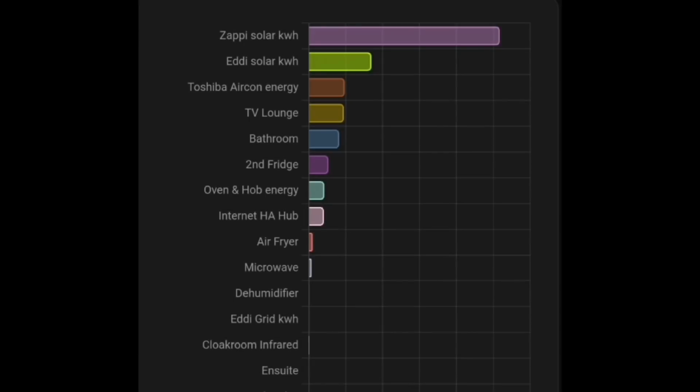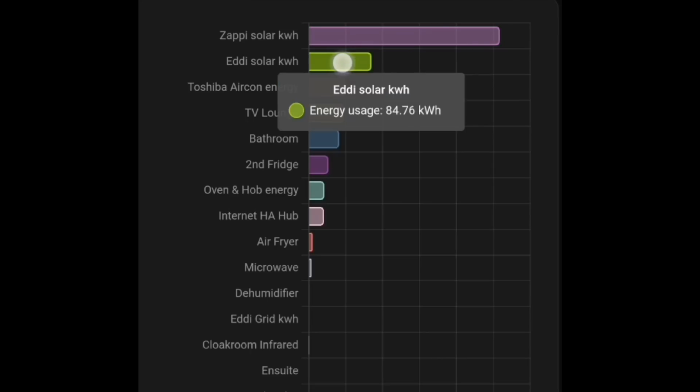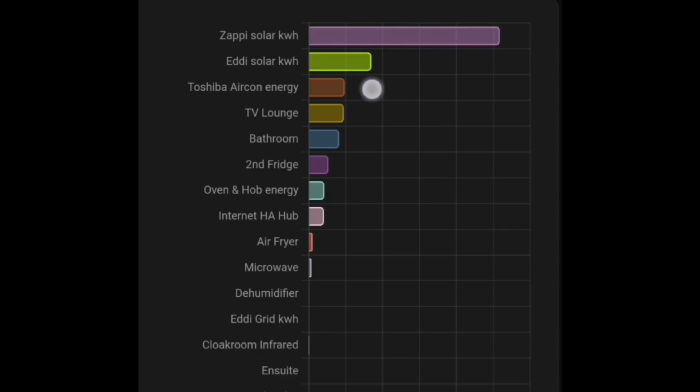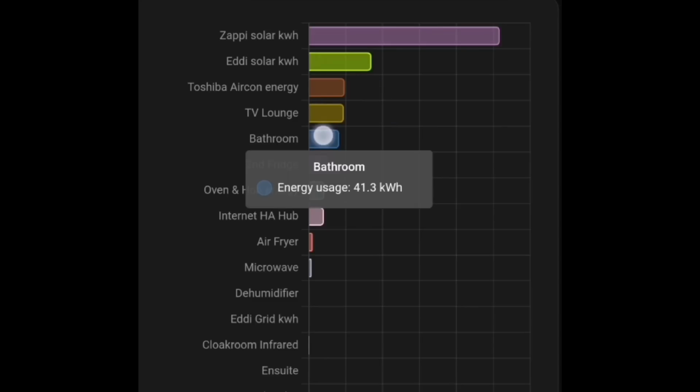Looking at another breakdown, this is the Home Assistant view of the breakdown of our energy usage. It's showing the Zappi 258 kilowatt hour usage and the Eddy hot water heating 84 kilowatt hours. The Toshiba units for the air conditioning just 48.67 kilowatt hours, a very similar number surprisingly to our television usage in the lounge, which was 47.57 kilowatt hours. So air conditioning seems like good value to me.